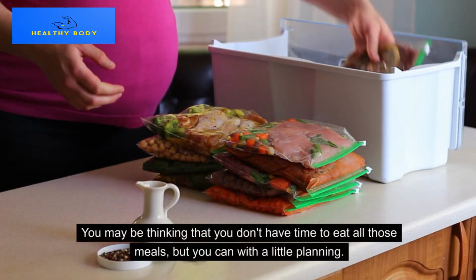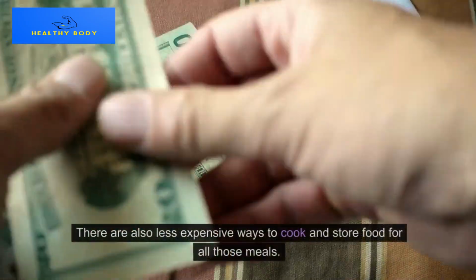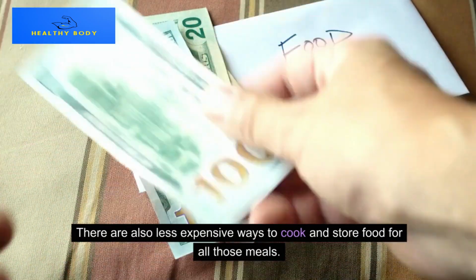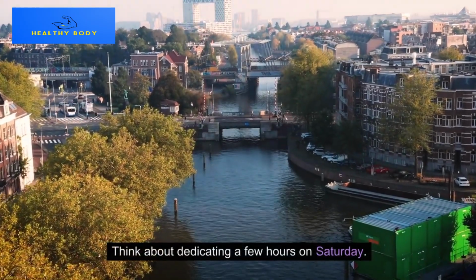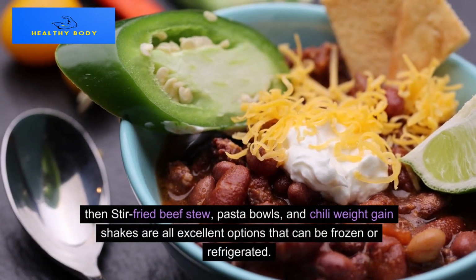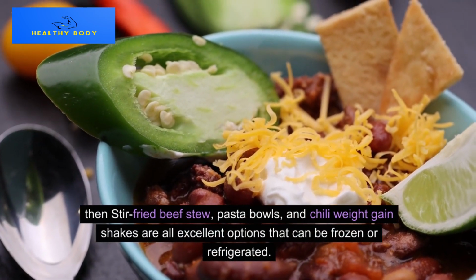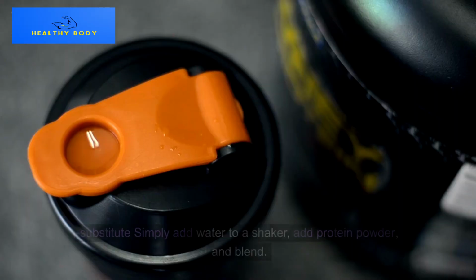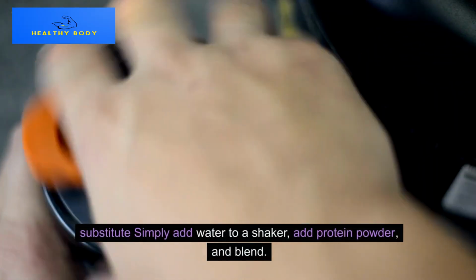You may be thinking that you don't have time to eat all those meals, but you can with a little planning. There are also less expensive ways to cook and store food for all those meals. Think about dedicating a few hours on Saturday. Then stir-fried beef stew, pasta bowls, and chili weight gain shakes are all excellent options that can be frozen or refrigerated. Simply add water to a shaker, add protein powder, and blend.